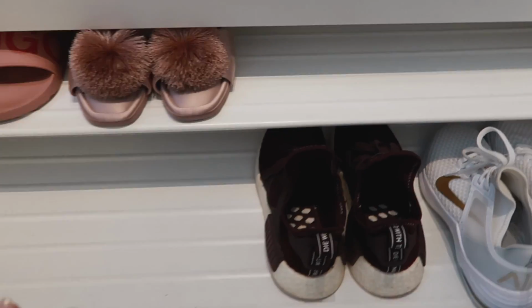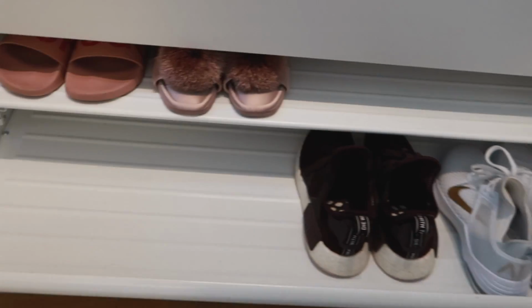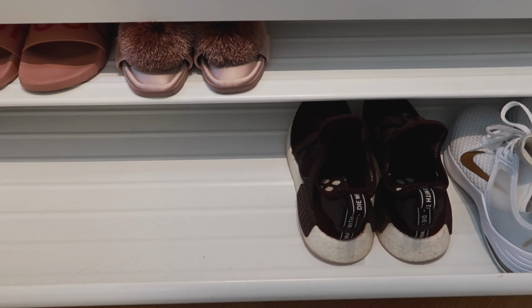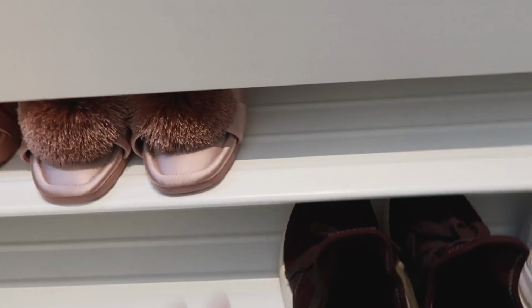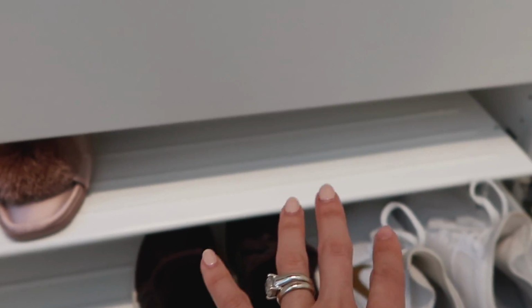Then underneath here, I love this little section. I added this later on. I didn't have this before. I just added this low shelf with two layers, and I purposefully made it so low and short because over here I don't need much space, as I wanted this shelf for my at home slippers, slides and things like that.